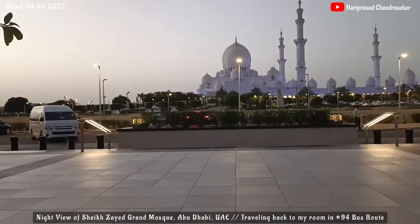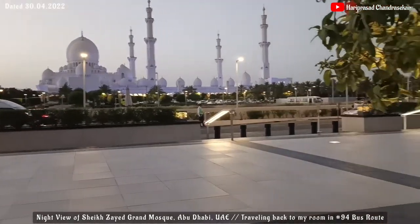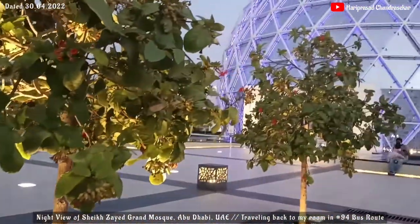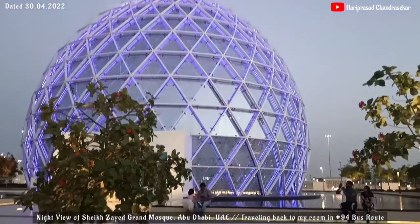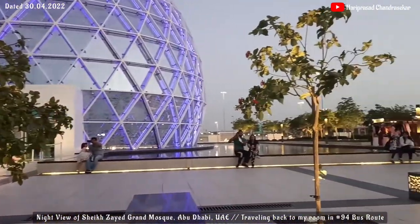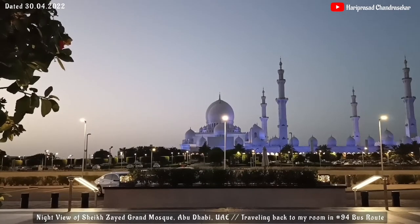When I came back, the time was around 6:30. Then for 20 to 30 minutes, I was waiting here in this area. I wanted to see how the mosque glows at night. Just now they started the lighting and everything, and I have captured that, so you can see it in this video.